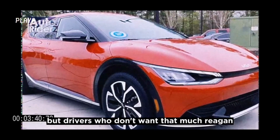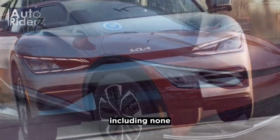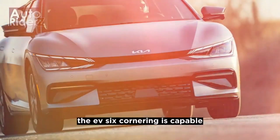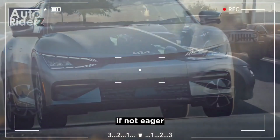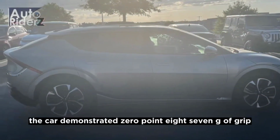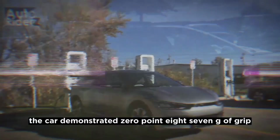Kia's warranty is one of the best in the business. It offers a 10-year/100,000-mile drivetrain warranty on its EVs that includes the battery pack. You also get 5 years/60,000 miles of basic, rust and roadside coverage.